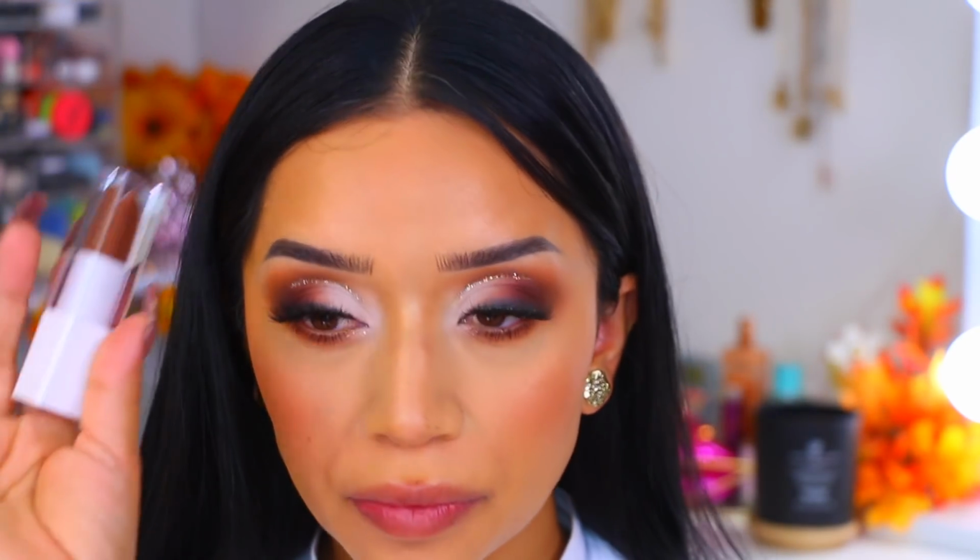So for the lips, I want to try out this lipstick. I've had it for a while. I recently bought it off of the Hank and Henry website. I'm going to line my lips first, and then my daughter's going to help me fill in the lip line, or the actual lips. And this is what it looks like. This is in the shade Gang Gang.